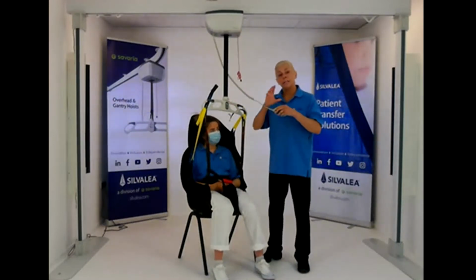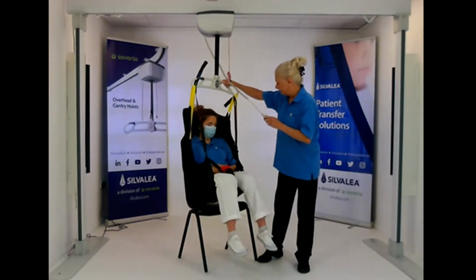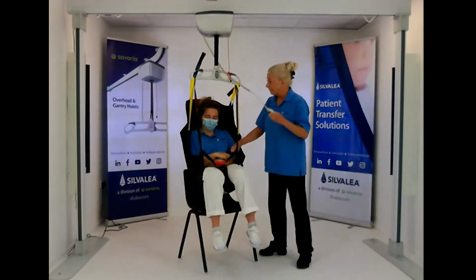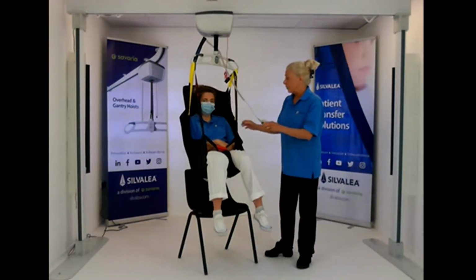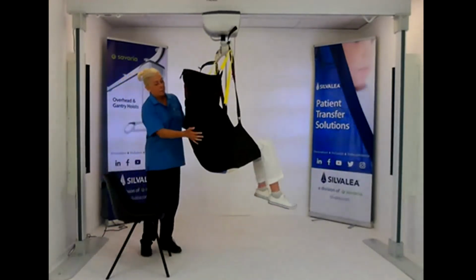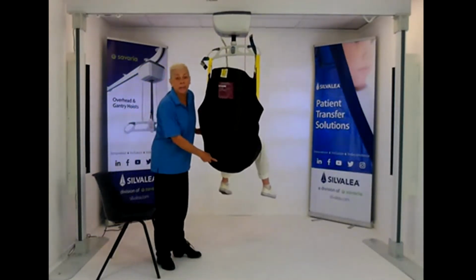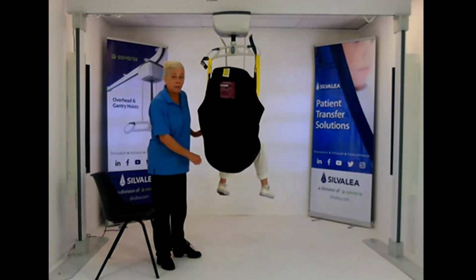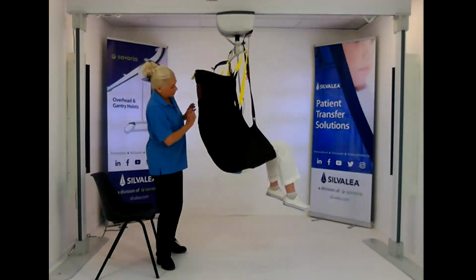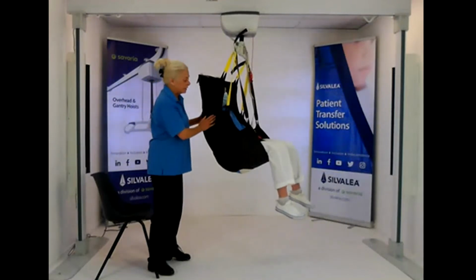It's quite shaped, it's quite hooded. So full bodied, it will support the whole body, wrap around. There is a little bit of access. It's quite bucketed at the bottom though, so limited, but if you've got no clothing, it will still allow for a hygiene transfer. Shaping around the shoulders, so you really are bucketed within it.